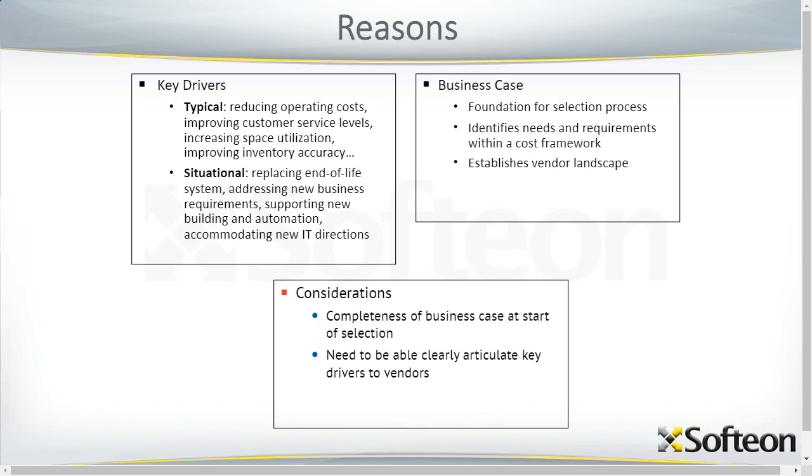I need to address new business requirements or a new business channel. I need to support a new building with new automation. I need to accommodate a new IT direction. I'm replacing my ERP, and as part of the process, the first step is to retire the legacy WMS. Behind those key drivers, you need a business case. The business case is going to serve as the foundation for the selection process.